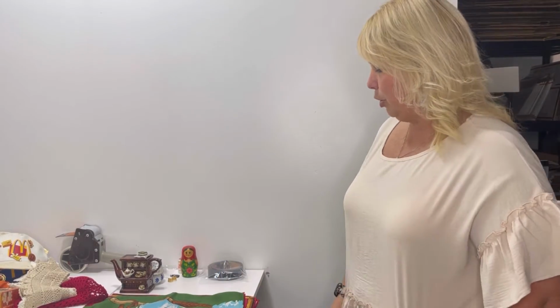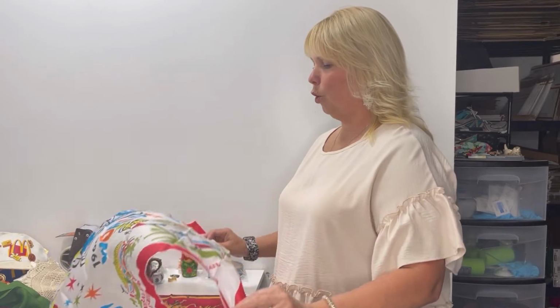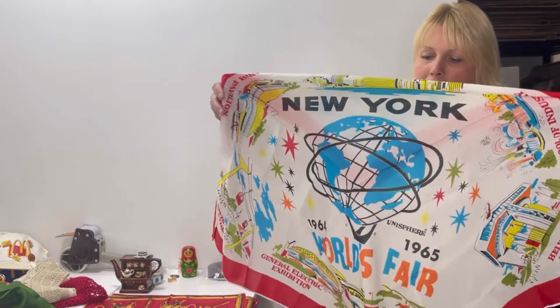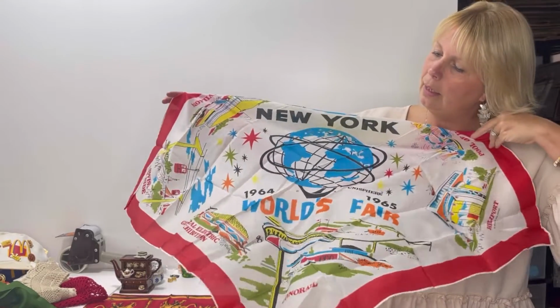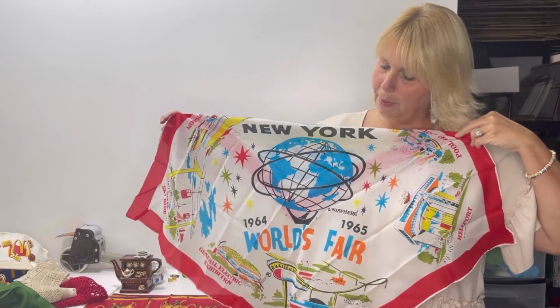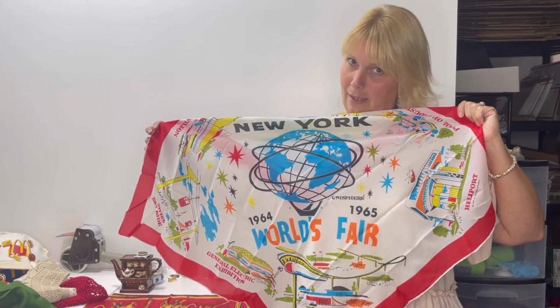And then I picked up a few scarves, which again, that's kind of out of my wheelhouse a little bit. I don't normally pick up scarves, but what made me pick these up was the first one that I came across in this box. And this is a World's Fair scarf right here. Anytime that you find World's Fair memorabilia, you should probably pick it up. Some of this stuff can go for a lot of money.